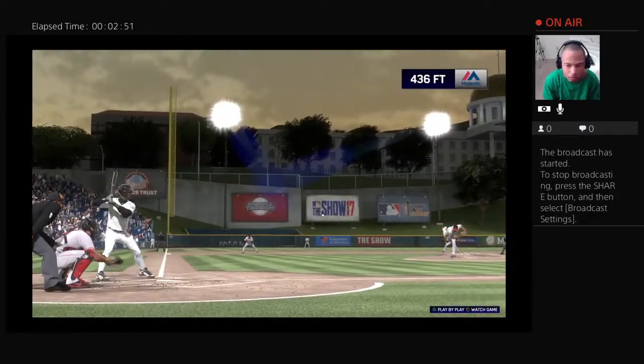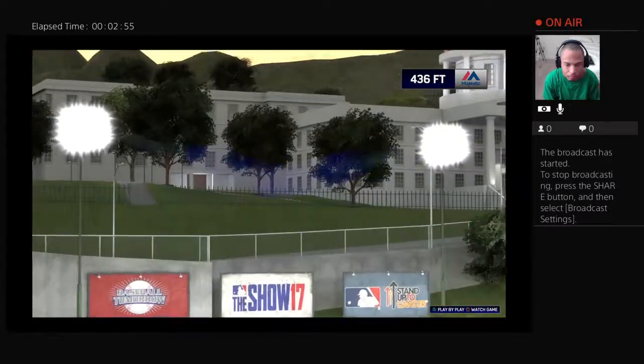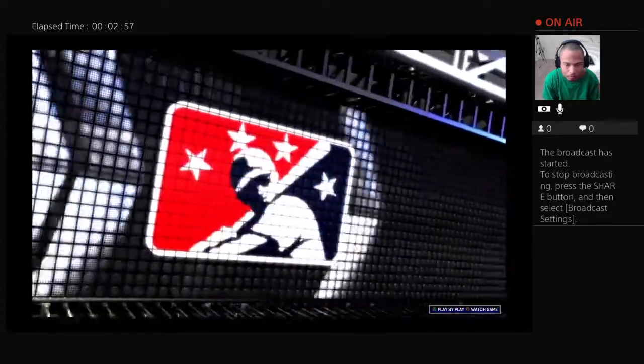Wow, you have a great night in hockey. You score 3 goals, and that's a hat trick. But how about hitting 3 home runs in one night? That's the baseball equivalent.